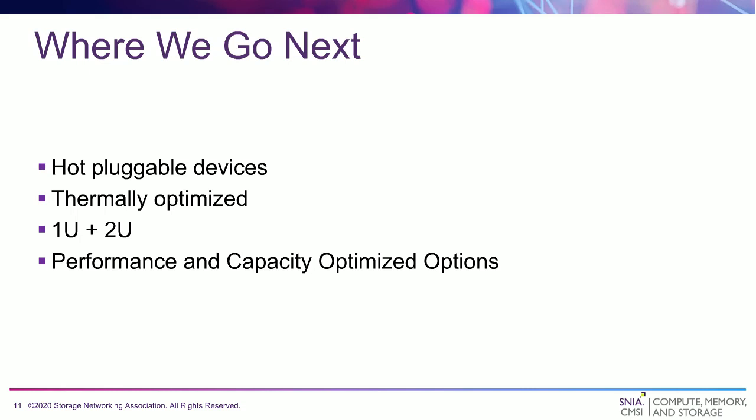And with that, we have a couple things you have to have. We need hot pluggable devices. They need to be thermally optimized, so something that's not blocking all the airflow going into the box and also not cooking the Flash that's inside of it. And then the two most popular form factors for servers and storage devices are going to be in the 1U and 2U space. So a form factor needs to either be optimal for both, or you split the market and you have an optimized form factor for each one.